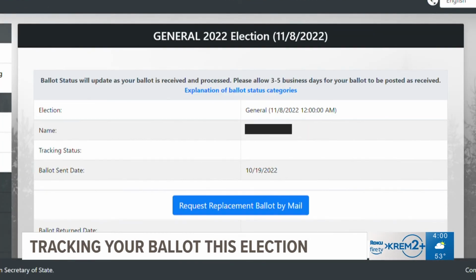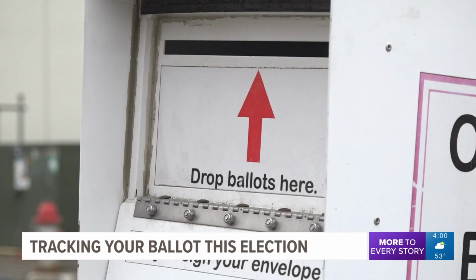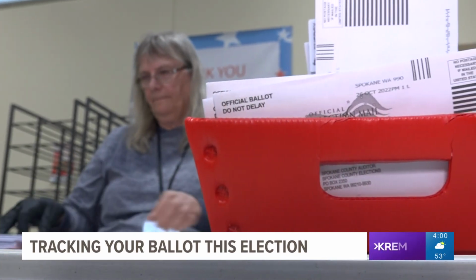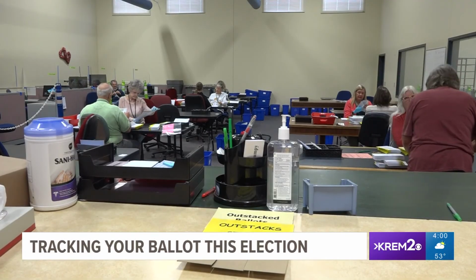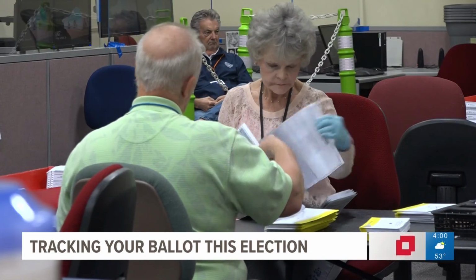That takes you then to a new page where you can confirm your voter registration status, and then you can track the status of your ballot, including when the ballot was sent, received, accepted to be tabulated, or challenged if there's an issue with the signature. Now, a challenge like this happens when a voter forgets to sign their ballot envelope or there was a problem matching a signature with one on file. So in that case, a letter is mailed to correct the signature issues.